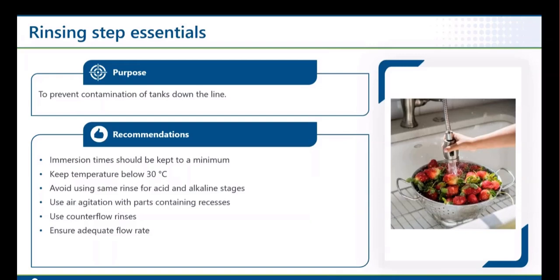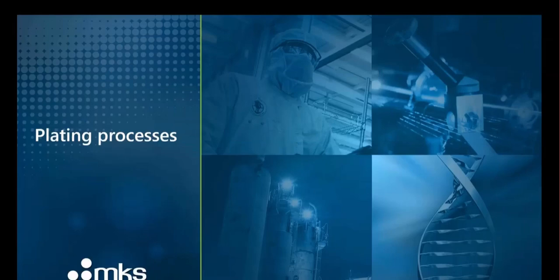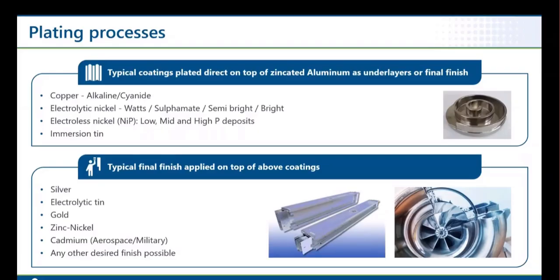On the next slide, once the surface has been prepared correctly, it is ready for applying the various types of metals such as cyanide copper plating, alkaline copper plating, electrolytic nickel processes, whether you are plating semi-bright, nickel sulfamate or bright nickel. It's also electroless nickel, tin, silver, zinc, nickel, etc.